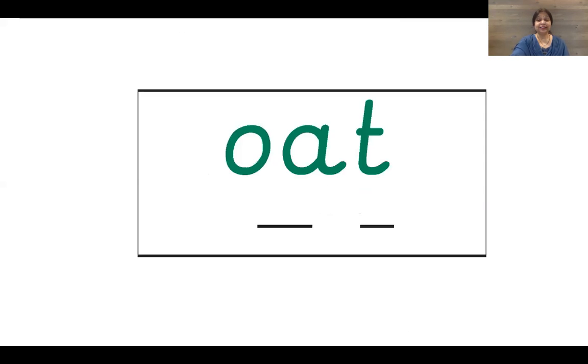And now let's write letter A. Curve. Go up. Come down straight. And a small tail. I know you all have already learned how to write letters OA. And now it's time to learn the green words with letters OA. So let's see and learn through my turn, your turn technique.